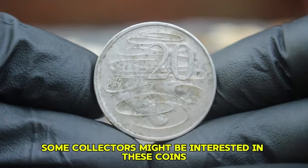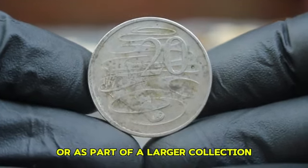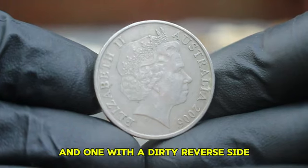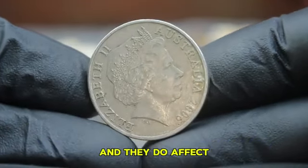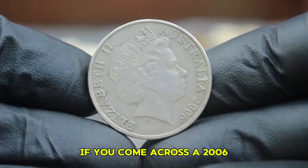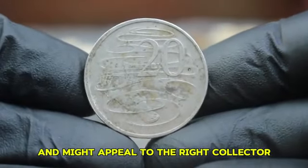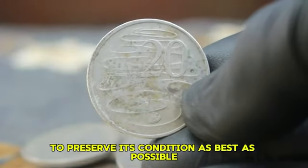Some collectors might be interested in these coins for their historical context or as part of a larger collection. To give you a better idea, here's a comparison of a clean 2006 20-cent coin and one with a dirty reverse side. As you can see, the differences are quite pronounced, and they do affect how the coin is perceived in the market. If you come across a 2006 20-cent coin with a dirty reverse side, don't be discouraged. It still has value and might appeal to the right collector. Just make sure to keep it in a safe place to preserve its condition as best as possible.